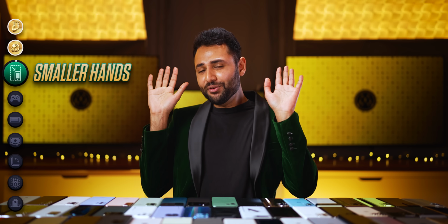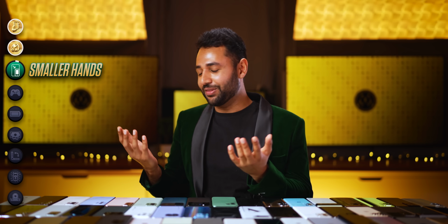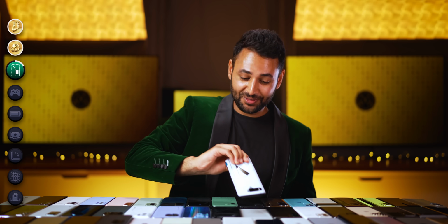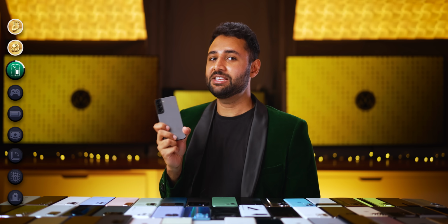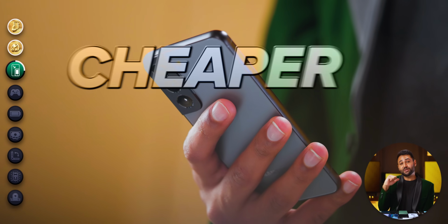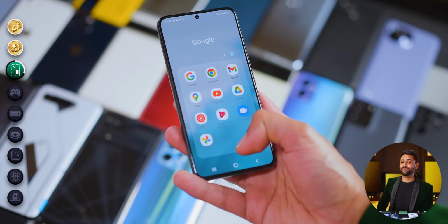Now, what if you've got smaller hands though? Don't know why I'm doing this, mine are enormous. It is a genuine problem though. You have the budget, you want the best phone you can get, but most good devices are the size of your face. Well, thankfully, Samsung has actually done a really good job with their base Galaxy S22. It isn't anything special in the hardware department, but it is cheaper than last year's S21, and it's just so polished for such a dinky little device.